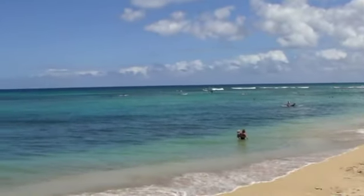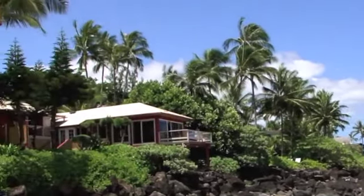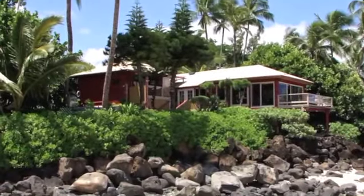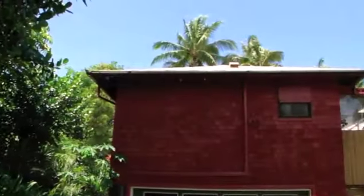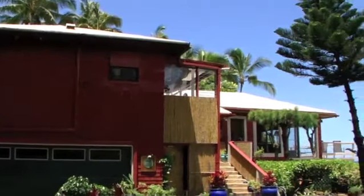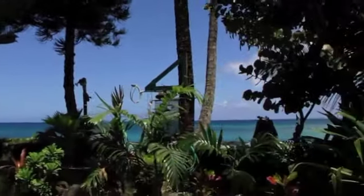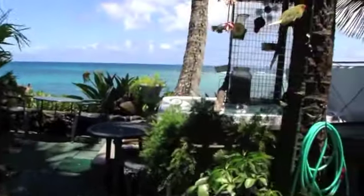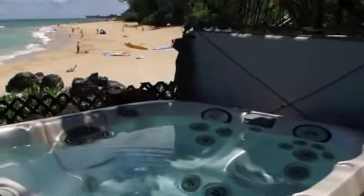Perched atop world-famous Chun's Reef Beach, this three-story, three-unit home is a one-of-a-kind Hawaiian-style charmer, perfect for a family ohana or investment property. Enjoy the open-air jacuzzi.